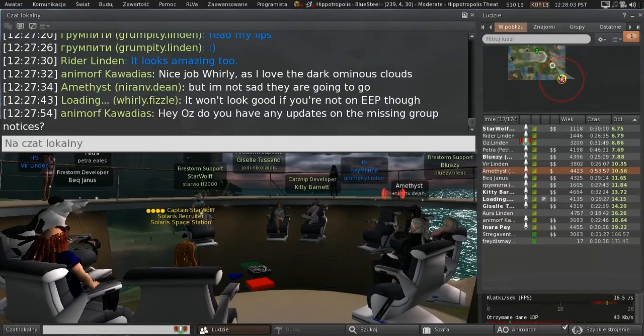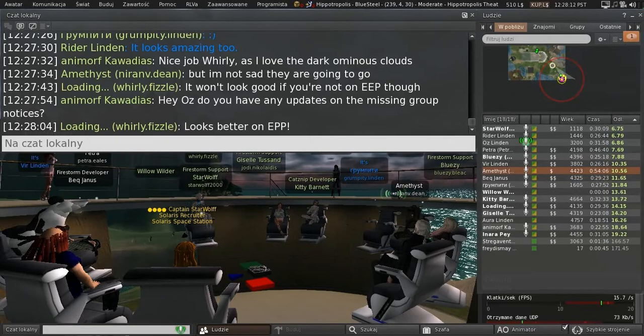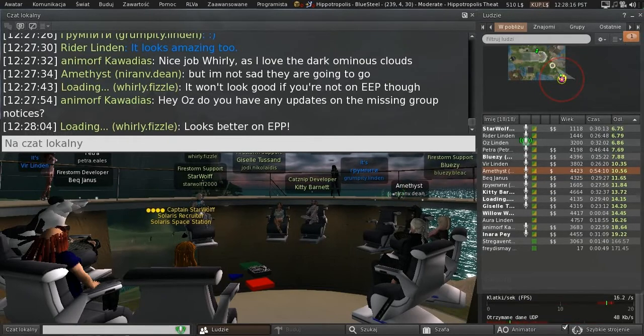Missing group notices. No, other than the fact that we are trying to track that down. But we've had some interrupts on that project that have slowed it down a little bit.